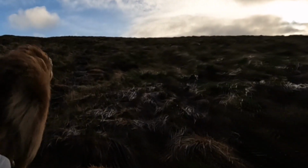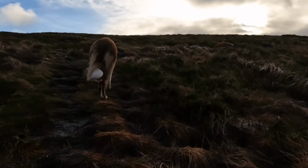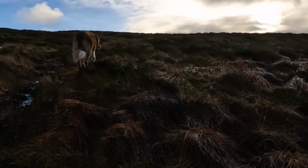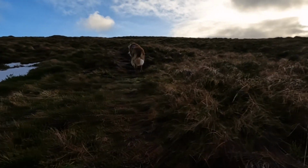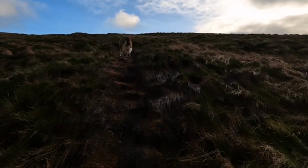Here's the rock star. Not so much rock today though, more grass. Grass, tussocks, bogs. Classic Southern Uplands.